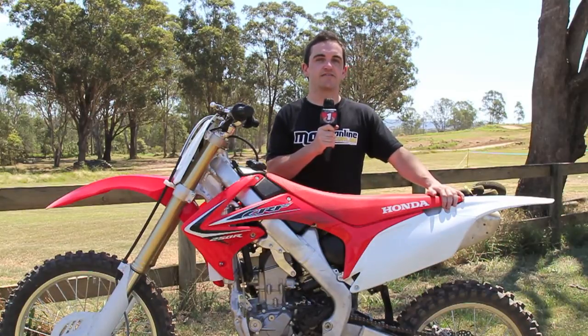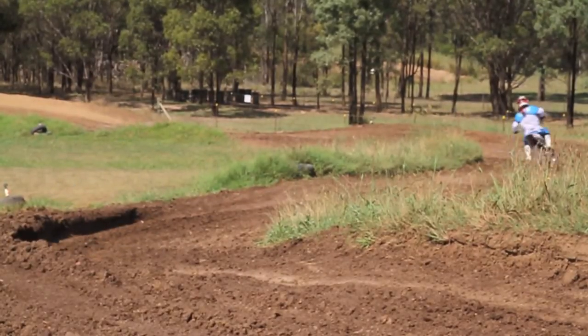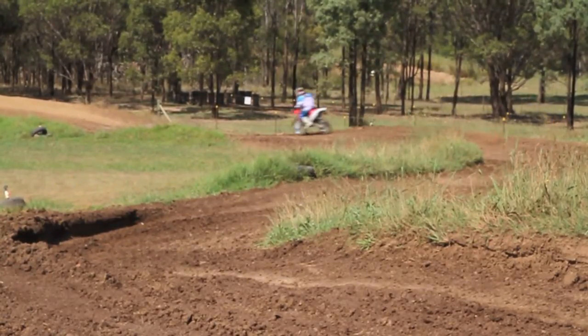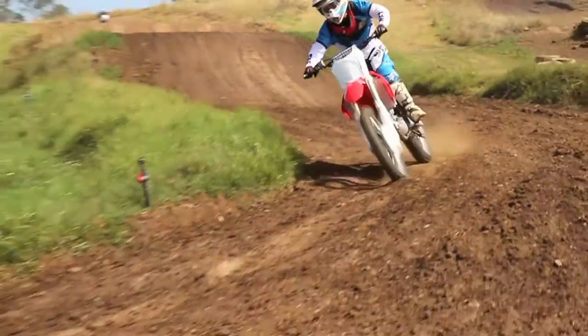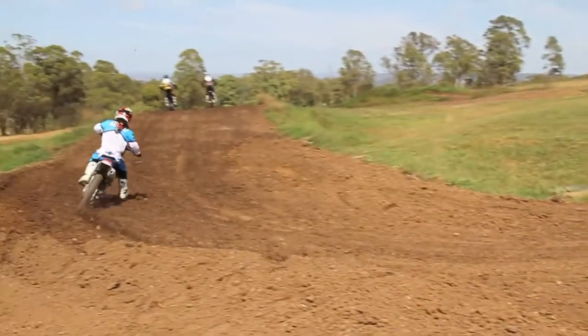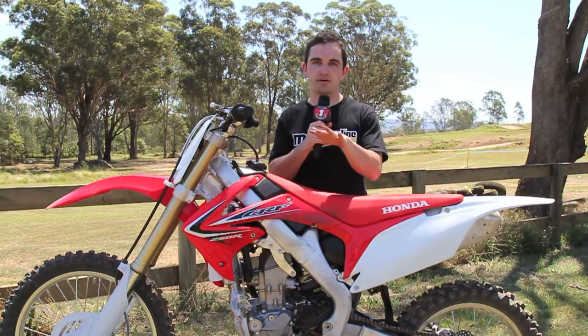MotoOnline.com.au has just finished a full day of testing out at Appin's Macarthur Motorcycle Club in New South Wales on the 2013 model Honda CRF250R. After winning both the Australian Supercross and Motocross Championships in 2012, Honda's made just minimal refinements to the bike for 2013. As far as the suspension goes, it's had the usual refinements front and rear, but the big change is stiffer fork springs in the front, just to make that feeling a little bit more plush.